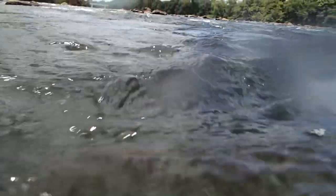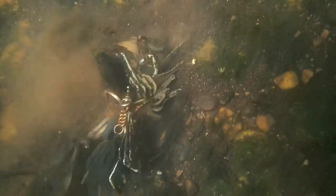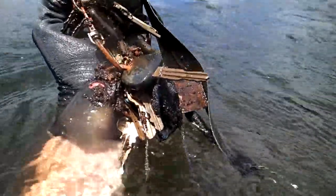I just eyeballed a set of keys down here. I don't think I've ever seen that many keys on one chain. They had a lot of important stuff, didn't they? That's cool. Let's put it in the pouch and keep on swimming around. Maybe we'll find something else.